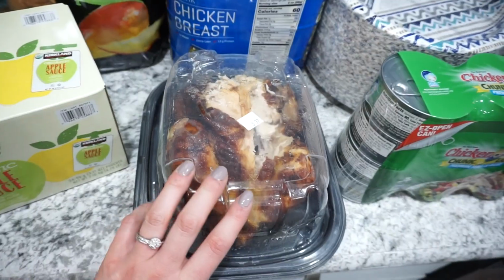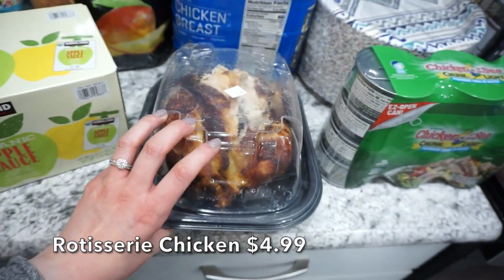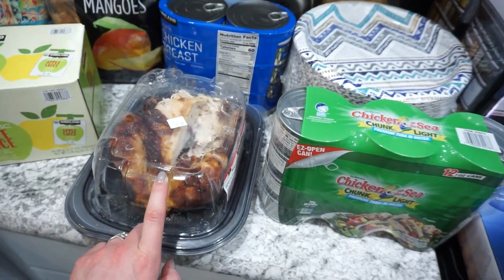I grabbed a rotisserie chicken, which as you can see, we already dug into this for dinner tonight when I got home. So my kids just devoured that, and so did my husband.